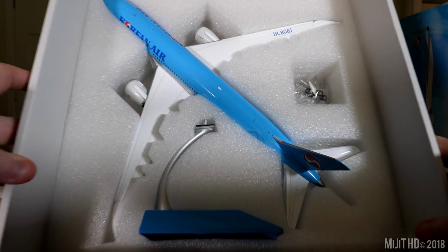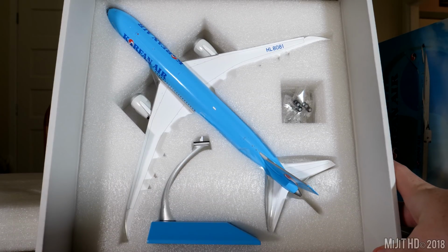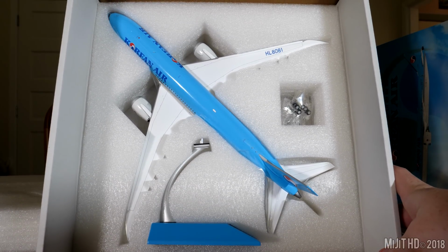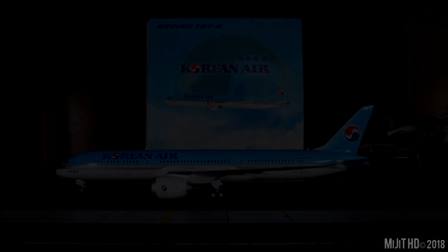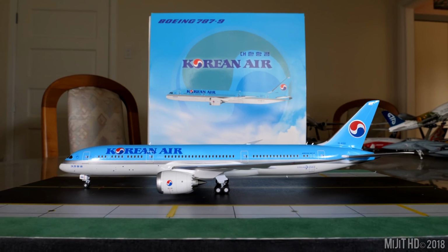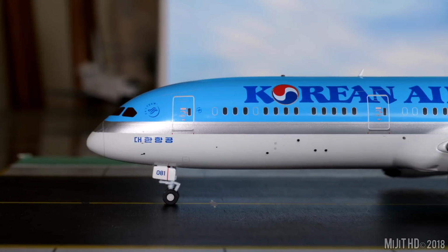Okay, there we have the model. Sorry about that. The model, the stand, and the gears. Alright guys, the model is now out of the box and we're going to start at the cockpit windows on the port side.